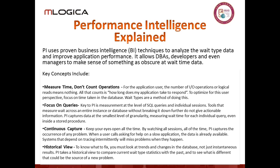It doesn't care if it takes a million IOs if it's coming back sub-second. You and I both know that it's not often going to be a sub-second operation, and when lots of people are starting to do it, then it starts to build up.